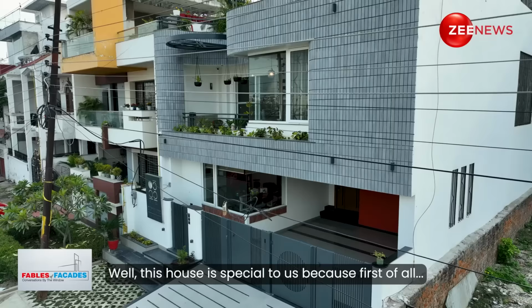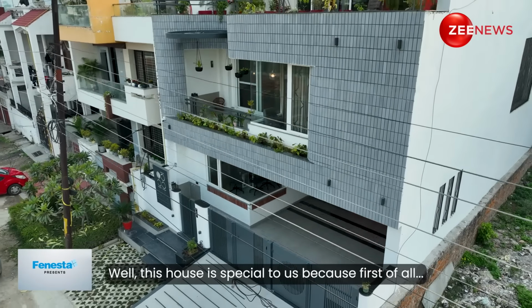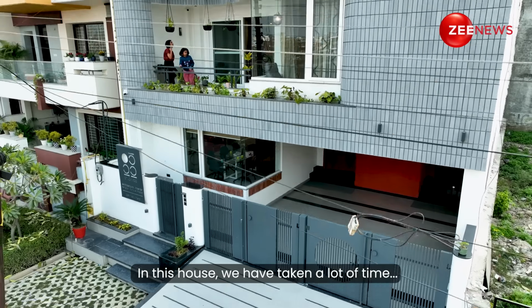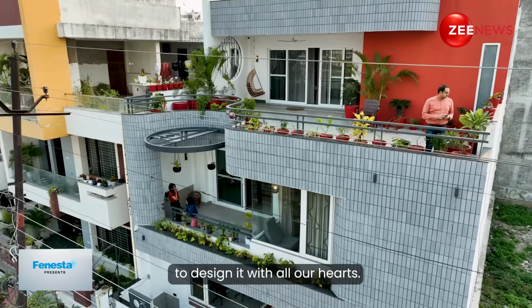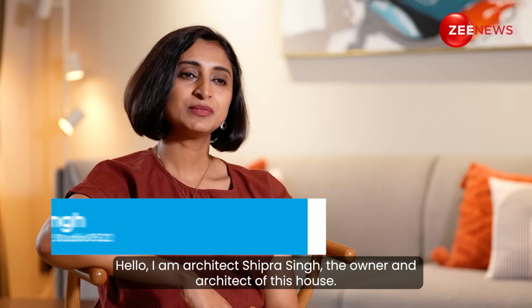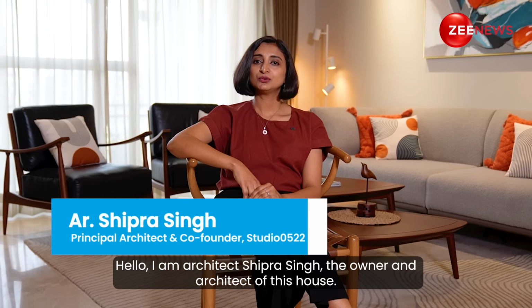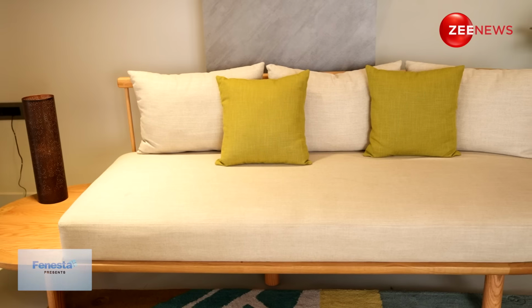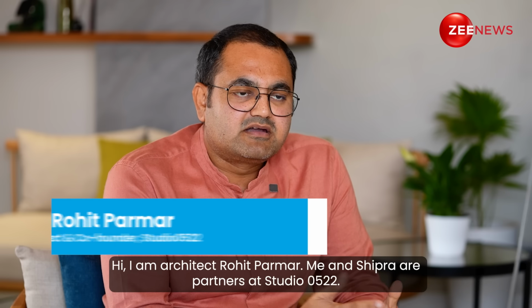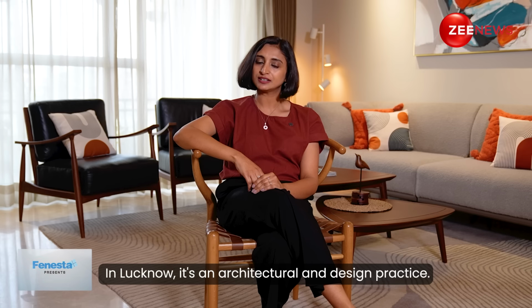Well, this house is special to us because first of all, this is our first house. In this house, we have taken a lot of time to design it with all our heart. Hello, I am architect Shipra Singh, the owner and architect of this house. Hi, I am architect Rohit Parmar. Me and Shipra are partners at Studio0522. In Lucknow, it's an architecture and design practice.